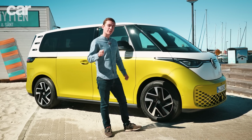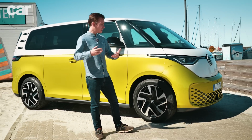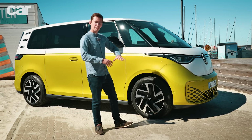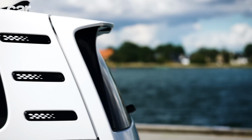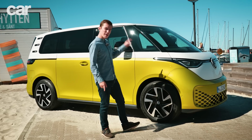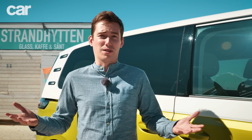But just as with the original, form follows function. So to try and make it as efficient as possible and get as much range out of the ID Buzz, VW has made it as slippery and as aerodynamically efficient as they possibly can. And in fact, this minibus has a lower drag coefficient than an Alpine A110. Wow.